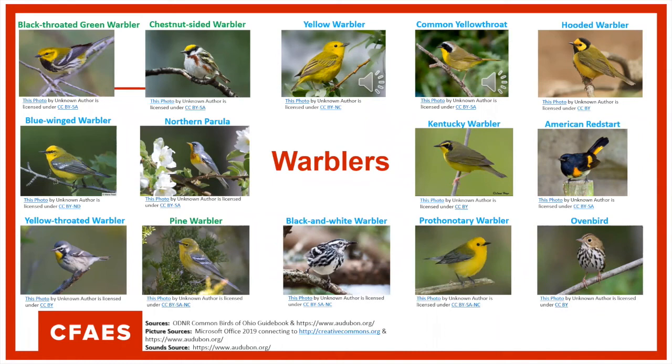Blue-winged warbler, northern parula, yellow warbler, yellow-throated warbler, black and white warbler, American redstart, protonotary warbler, oven bird, Kentucky warbler, common yellow throat, and hooded warbler. Chestnut-sided warbler is rare, black-throated green warbler is rare, and the pine warbler is rare. But they're all in the family of warblers. Warblers are migratory birds that reside in Ohio during spring and summer to raise their young. Their commonality varies throughout the state, how many there are and when they come in and migrate, things like that.